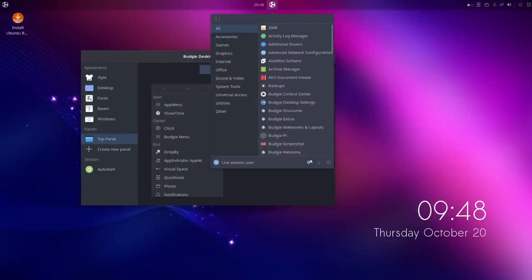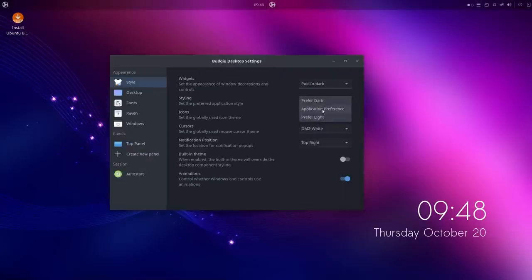Ubuntu Budgie got a new Budgie menu with a traditional layout, with a Places, Control Center, and Settings button. Applets can now be globally spaced on panels instead of needing individual spacers. The Budgie theme has been completely reworked, and there's a new styling drop-down menu in the Budgie desktop settings to handle dark or light mode for Libadwaita applications.